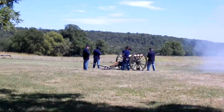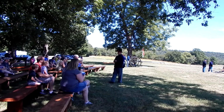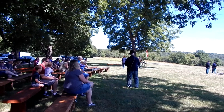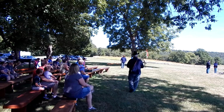Now, a good cannon crew would be able to do that again in about 20 seconds in extremis. In other words, they're not trying to aim every shot. Typically, if they're carefully aiming each shot, it'd be about 1 round a minute. As soon as they secure the weapon, you'll be welcome to go up there and take a look at it, ask any questions you would like, and let's thank our crew for their work today.